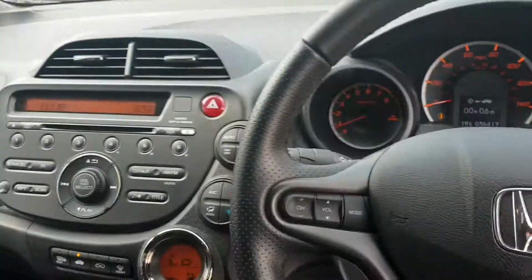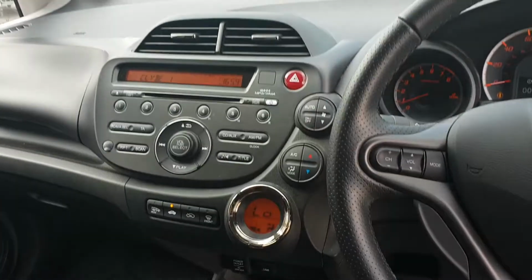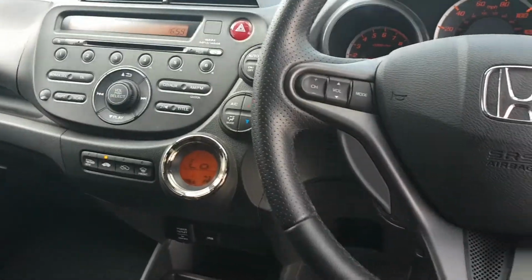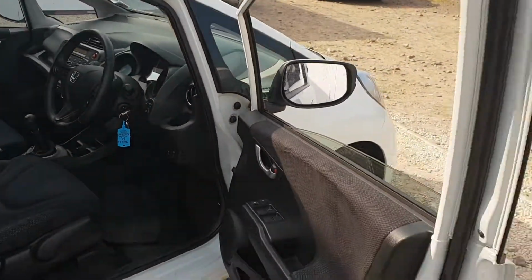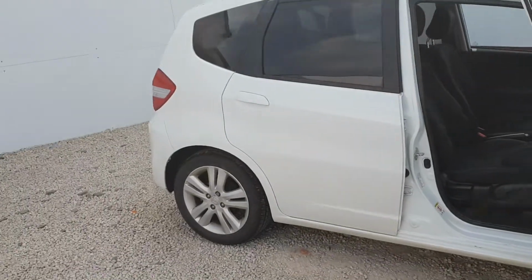36,417 miles. It's got automatic climate control, CD player, USB port. And it's in the white orchid pearlescent paint.